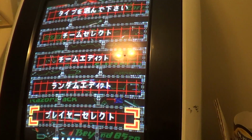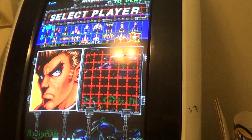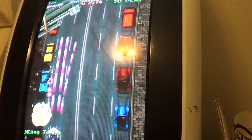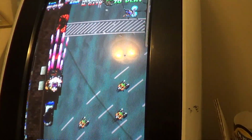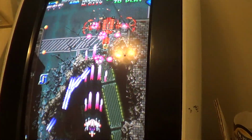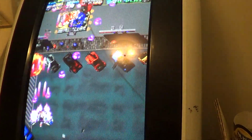When I first started video gaming, I had a Nintendo, the 3-in-1 cart, which was Track and Field, Duck Hunt, and Super Mario Brothers. It was my sister's system, and I was a little kid at the time, and I didn't even know that there were other games for the Nintendo.